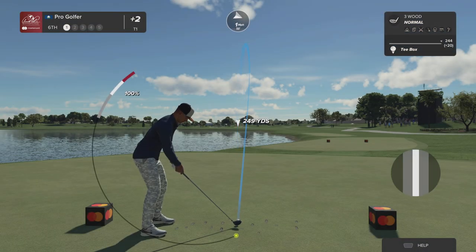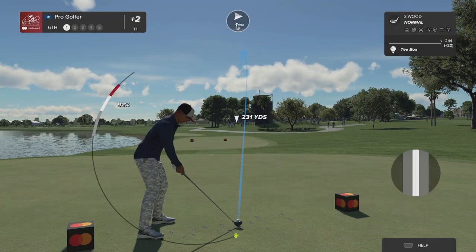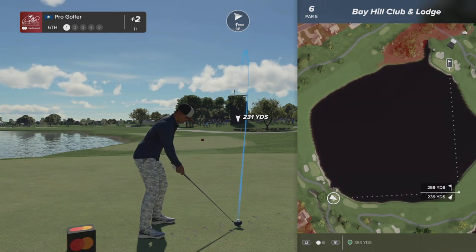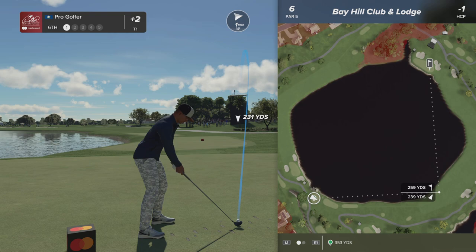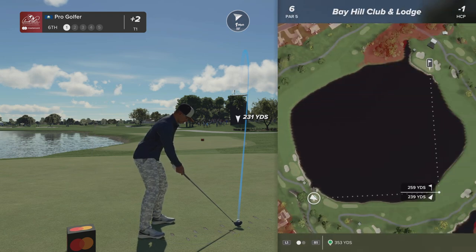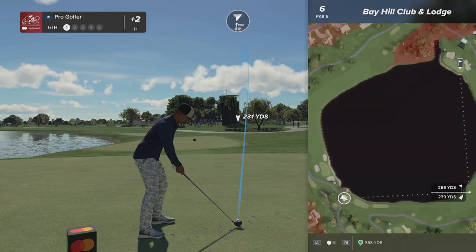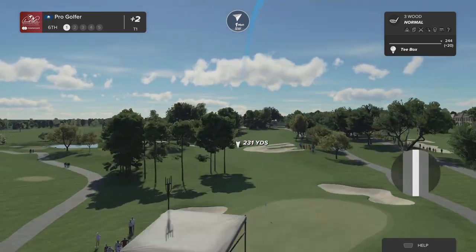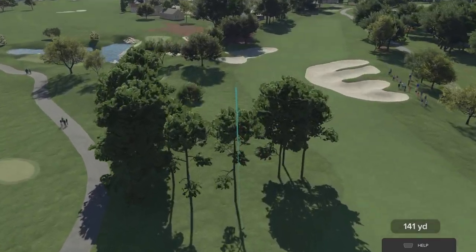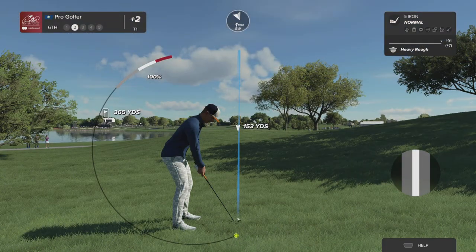Checking the scoreboard now. This player is currently sitting in a tie for the lead with Tiger Woods. Moving up the leaderboard. I like it. Ooh, sometimes you need a hacksaw to get out of this rough.